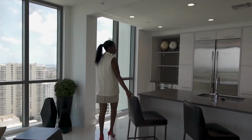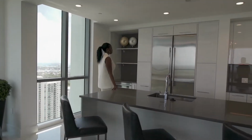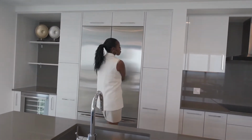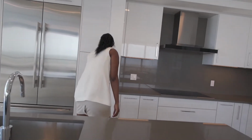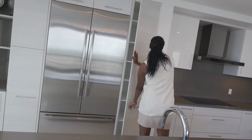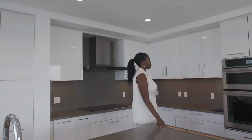Each condo is equipped with quartz countertops and features built-in stainless steel appliances by Jenn-Air. The kitchen is also complemented with European cabinetry designed by Nolte.